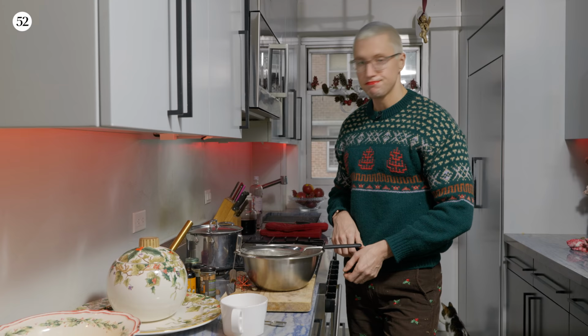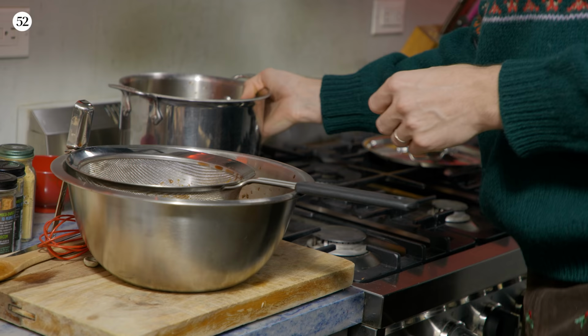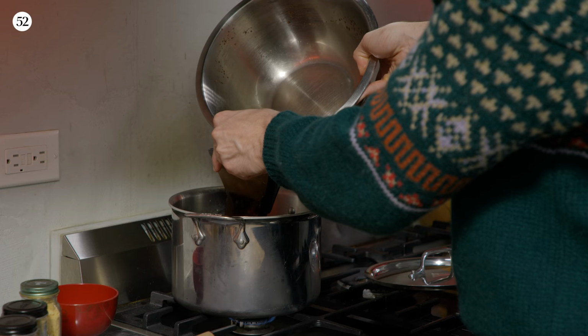All right. Now, give it a strain. Actually, I lied. I'm going to be using a gold coffee filter because the one I was using was not quite fine enough to get all the particulate matter out. So you want to put it back in your pot to get warmed up again.